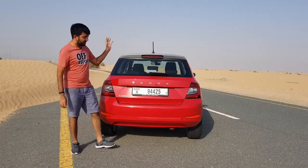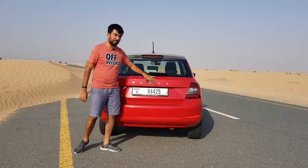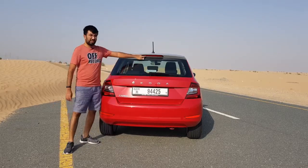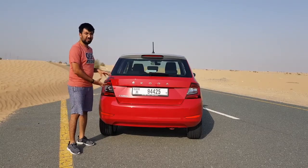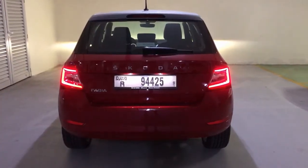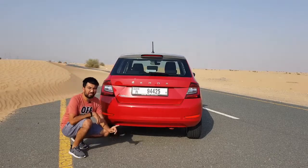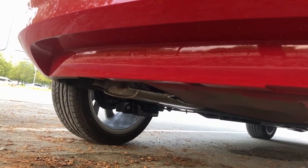So in the back, a very sorted and simplistic looking back that you would notice, and instead of the Skoda badging you have the Skoda inscription out here, and again an LED tail light out here. And then the actual tail light cluster is a mixture of LED and halogen bulbs, a reflector at the bottom, and the exhaust pipe is a single tip which is slightly under and behind the bumper.